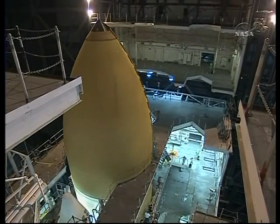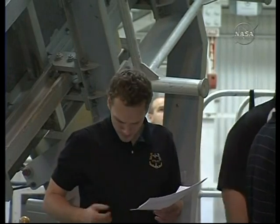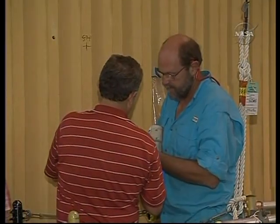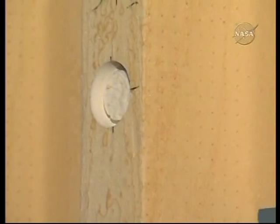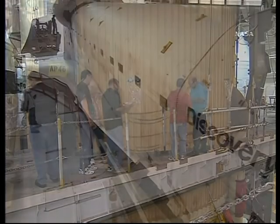Here you see the tank in its final position mated to the solid rocket boosters. Due to the intertank foam loss seen during the STS-127 launch, it was necessary to test the adhesive bonding of the foam on ET-132. This was done by performing plug pulls of selected areas of the intertank foam. Experts from the Michoud Assembly Facility, where the tanks are manufactured, came to KSC to support the effort. 188 pull tests were conducted, and all test results were nominal.